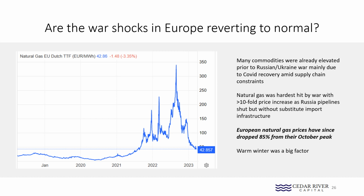Last fall, in prep for a cold winter and in the absence of many Russian and Ukrainian imports, many of the commodity markets experienced unprecedented price spikes and scarcity. At the top of the list was natural gas in Europe, which spiked over tenfold from its pre-COVID baseline.